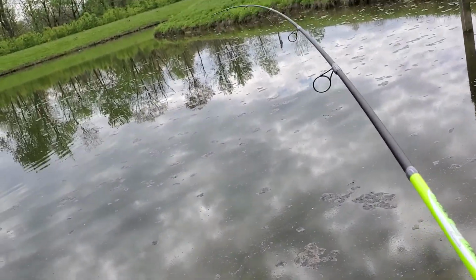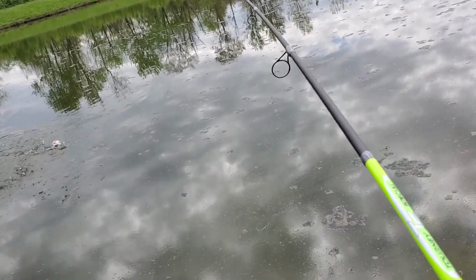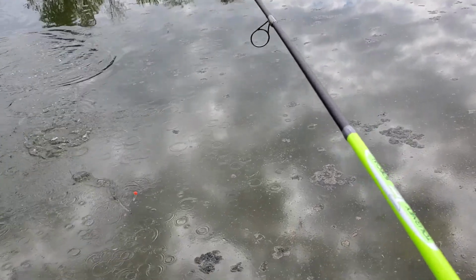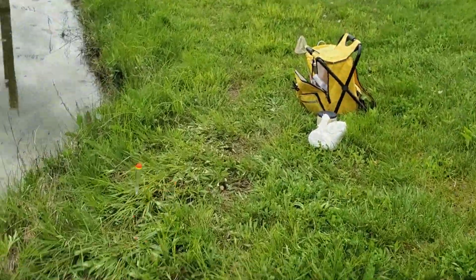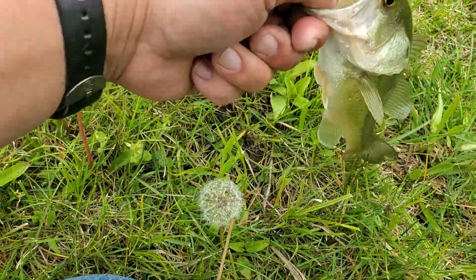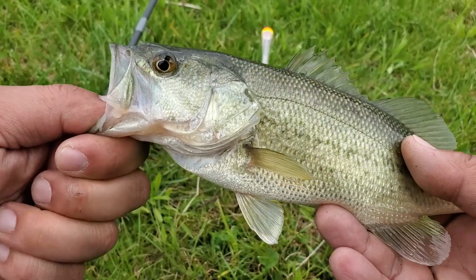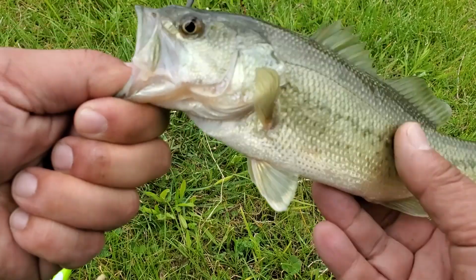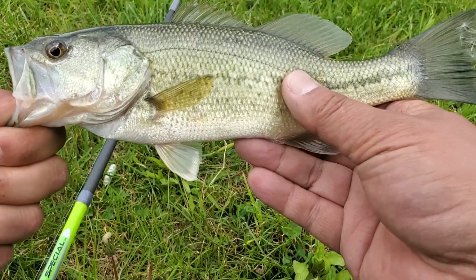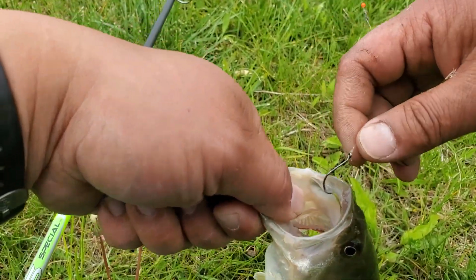Yes, there we go. Here we go again, folks. There we go. Small one. Not too shabby. Small, but kind of pudgy. Have a pretty good weight to it. It's about a 10-inch little bass.